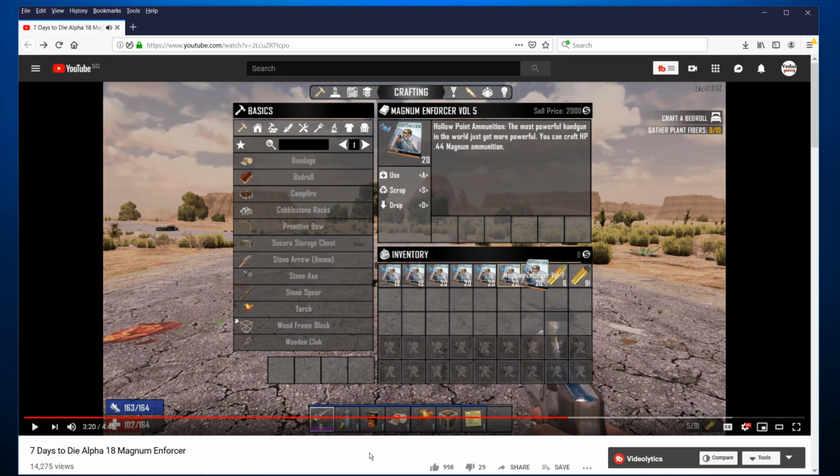And again, same thing there. You're probably never going to use this one simply because you're not going to find the book. And I think that's a big shame. This is the kind of thing that you want to be able to craft based on skill and everything. You could be a real late game level 300 and you just haven't found this one, so you can't craft the hollow points for the Magnum.